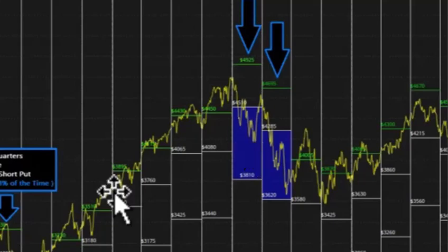There's a path dependence to this. The success of it is somewhat dependent on the path of the market, right? That's just kind of one of those things. There's a little bit of luck involved. So here at one point, the collar put spread was really, really helping. But then we had this massive rally at the end of the period, and it closed above the long put, and so didn't get any benefit.